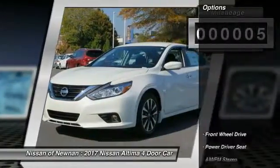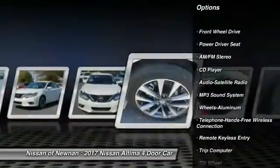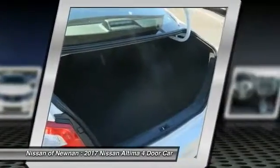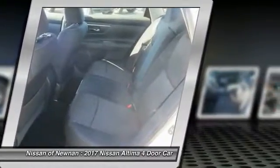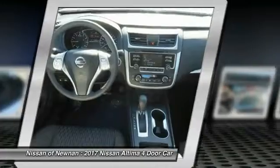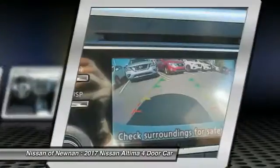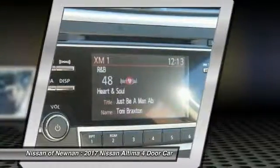This vehicle has less than 100 miles. Here are some of this vehicle's great options: traction control, anti-lock braking system, Bluetooth wireless data link for hands-free phone, air conditioning, power steering, cruise control, aluminum wheels, FWD, AM/FM stereo radio, rear defrost. If affordable style and reliability are what you're looking for, this vehicle couldn't be more perfect. Drive it today.